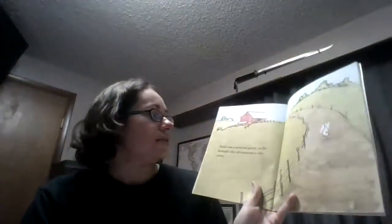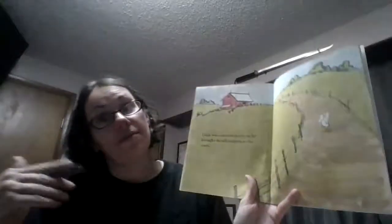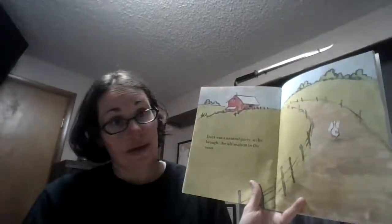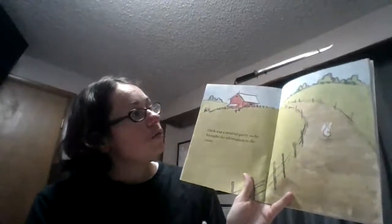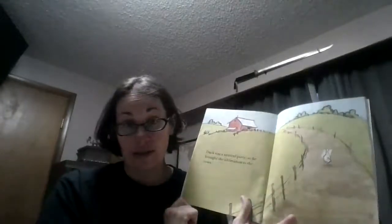Let's find out what the cows and the hens think about that. Duck was a neutral party. That means he didn't care if the farmer didn't get milk and eggs, and he didn't care if the cows and the hens got blankets. He was okay with whatever happened. So they decided to let him carry the note. He brought the ultimatum to the cows. That is the farmer's letter he's taking. An ultimatum is a demand. I demand eggs and milk.